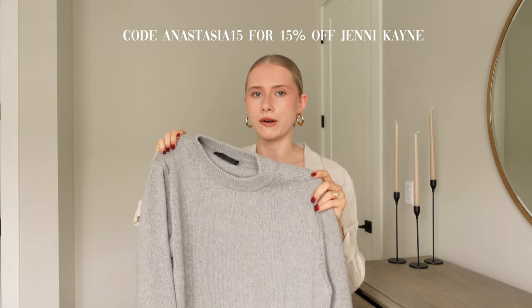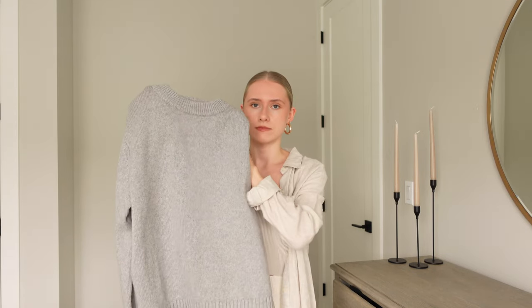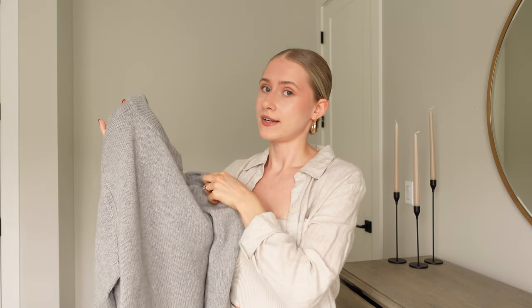My favorite way of wearing these kind of almost crew neck style sweaters is with a white t-shirt underneath. I think it really elevates the look and takes it up a notch, but it's still super casual. I love it. It's super comfy, not itchy at all because I cannot do itchy sweaters. My skin is so sensitive, I will literally turn red. So no itch. Nothing.